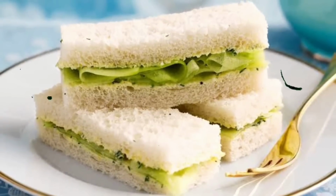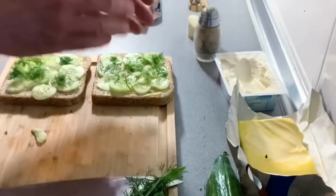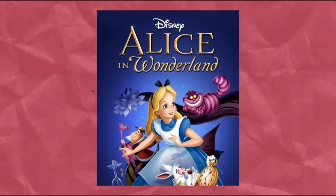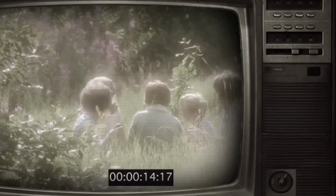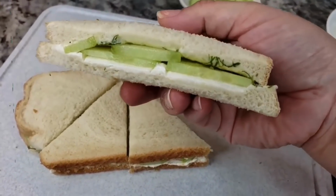The subtle flavor appealed to children with more sensitive palates, while the refreshing crispness made them perfect for hot summer days. Some variations included a light sprinkle of salt, dill, or white pepper to enhance the cucumber's natural flavor. These sandwiches connected American children to British traditions, appearing in books like Alice in Wonderland that described similar tea sandwiches. At family picnics, these light offerings balanced heavier fare, providing a cool counterpoint to more robust sandwich options.